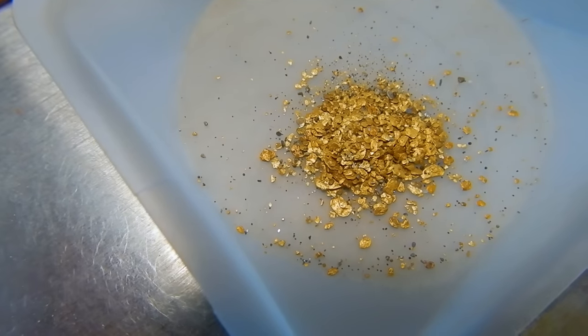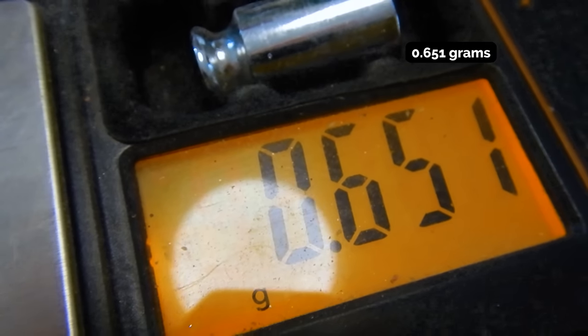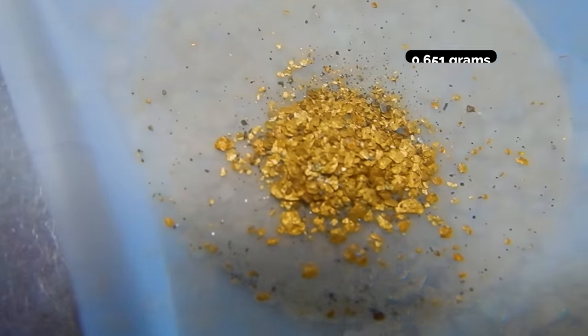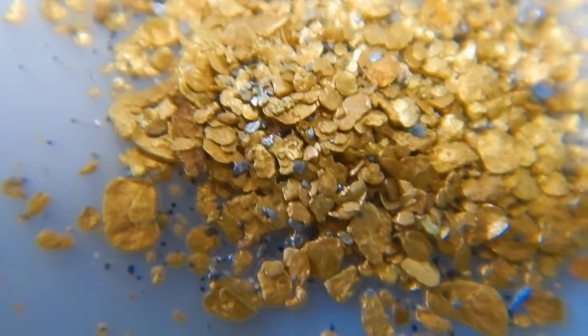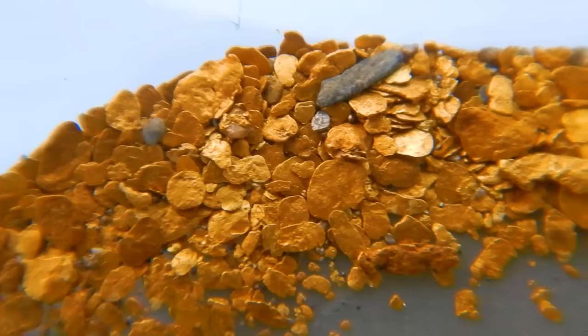Hey, not too bad. 0.651 of a gram. Not bad at all. Nice, fine Fraser River gold. 1 hour of running the Boar Box, 0.65 grams.